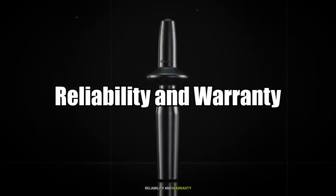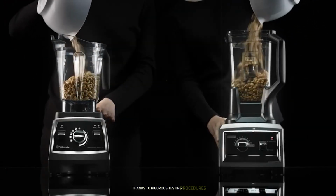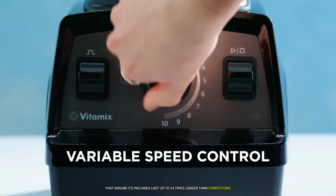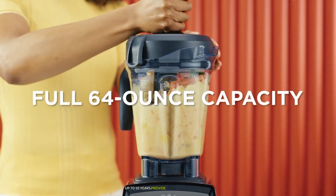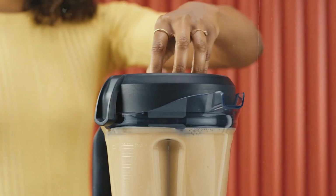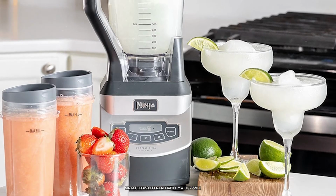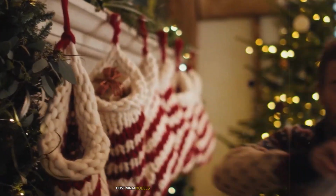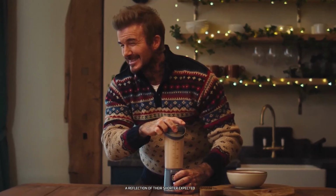Reliability and warranty. Vitamix leads in reliability thanks to rigorous testing procedures that ensure its machines last up to 14 times longer than competitors' models. Their long warranties, up to 10 years, provide peace of mind for buyers investing in these high-performance machines. Ninja offers decent reliability at its price point but falls short compared to Vitamix. Most Ninja models come with a 1-year limited warranty, a reflection of their shorter expected lifespan.